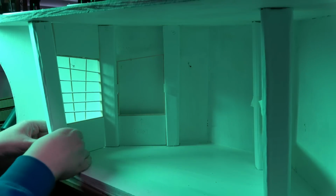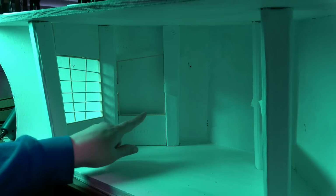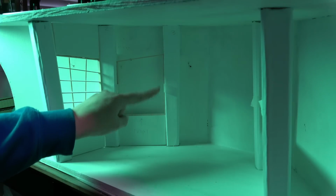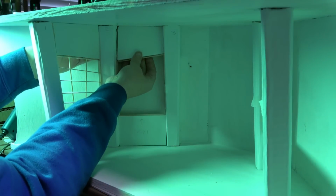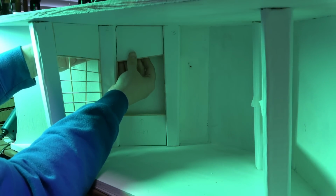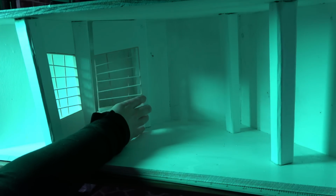Because everything is at a weird angle, I have to be very careful about how I put these in and out of between the columns. But I'm going to do the same exact thing for the other 2 walls that have windows inside of them. It's just a tedious process of trying to fit it in, but it does work eventually. It just takes a little bit of patience.